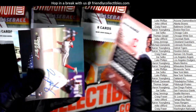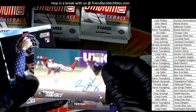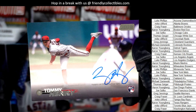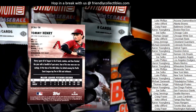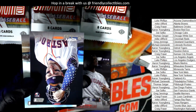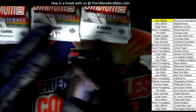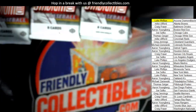Tristan McKenzie, red parallel, our first autograph. A Tommy Henry. That's Arizona Diamondbacks, Tommy Henry. Nice. So there it is, Luke. You just got an autograph in the break. That's our autograph number one out of the box. Reds are not as rare as some of the other ones.